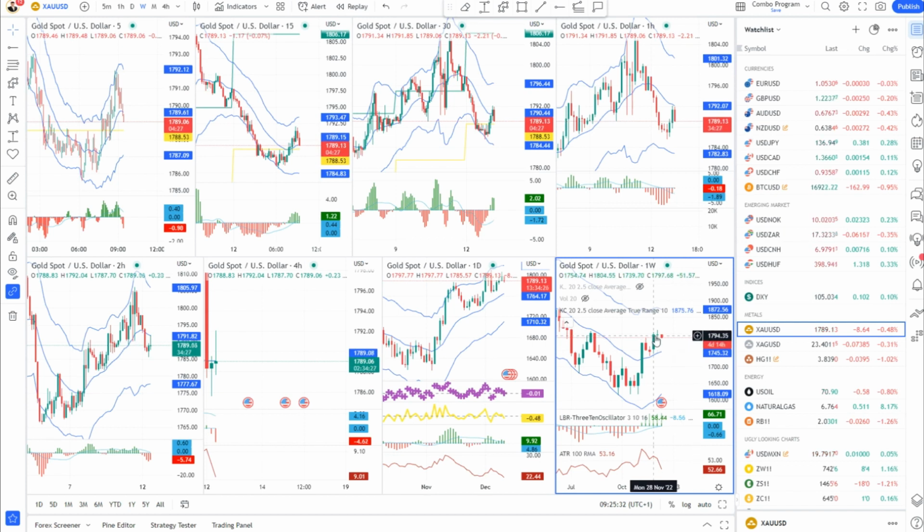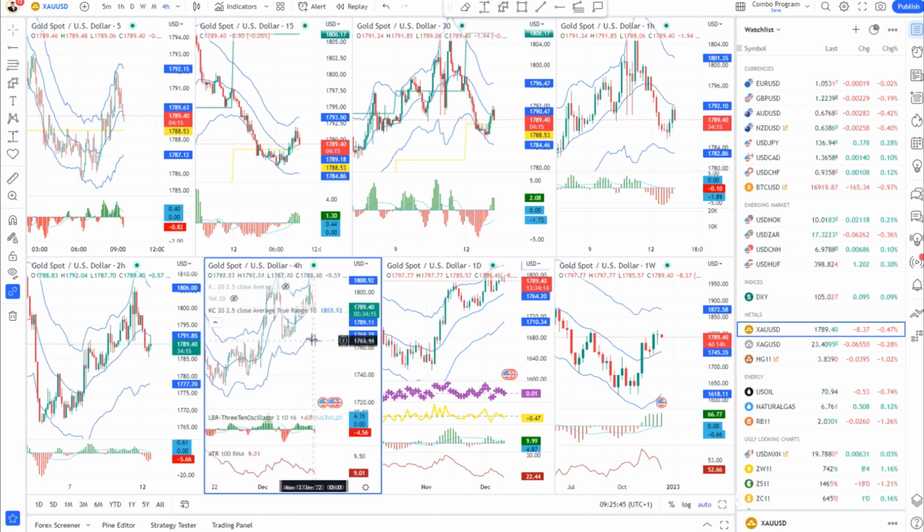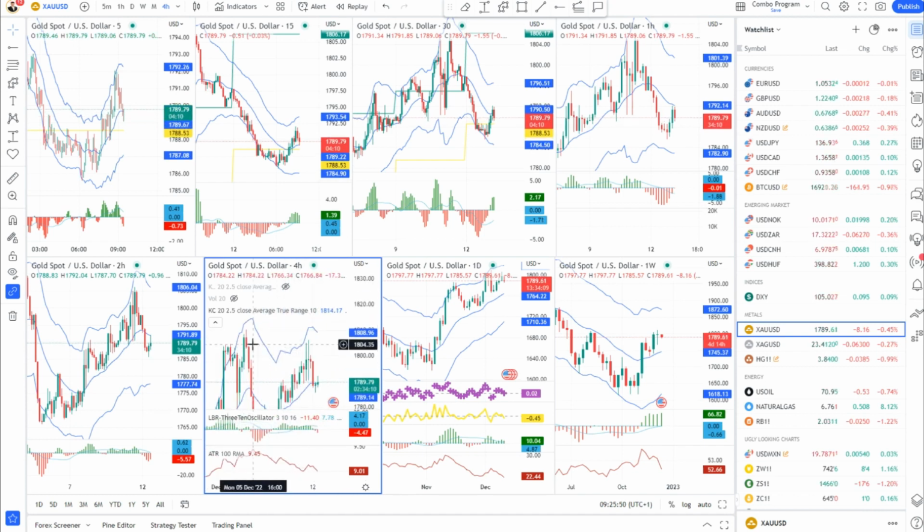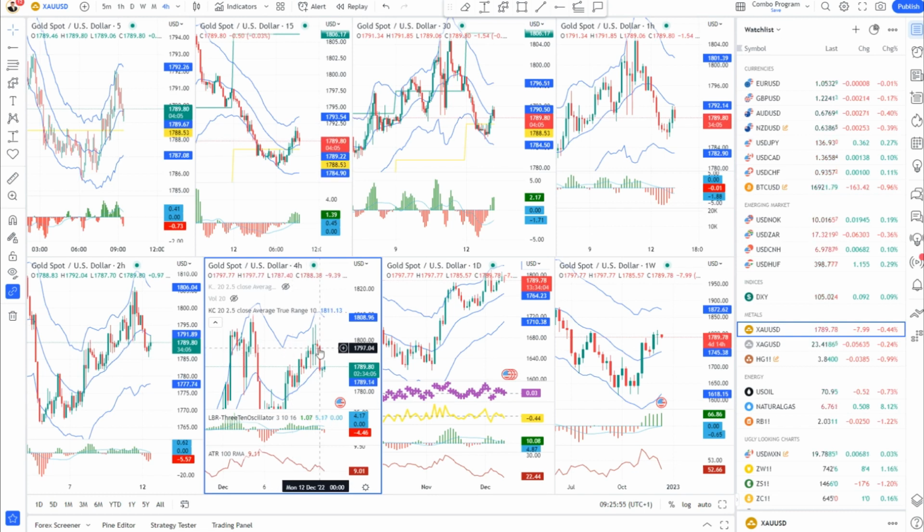Last week closed very flat. This is a sign of indecision. The whole last week was basically indecision. This morning we can see that the market traded lower and retested this area here, 1,805, and then found supply. Here we had exhaustion on the 15 and 30 minute time frames, especially during the Tokyo session, and that resulted in this rally.